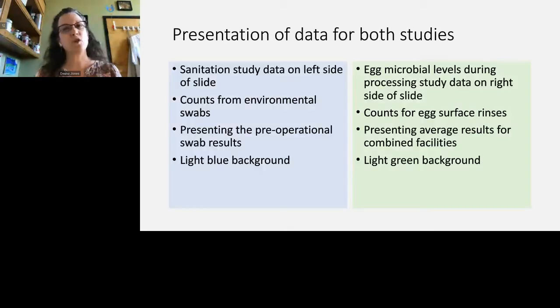So today I'm going to show you both of these so we can look at what were the levels present on the equipment surfaces before operations when we did our pre-operation swabbing in those facilities from the first study. And then we're going to look at what were the counts that were present in those portions of the processing line from the second study. So remember, these are 2 different studies, but they do involve some of the same processing facilities.